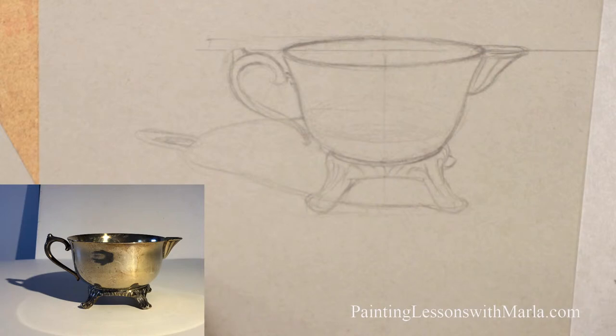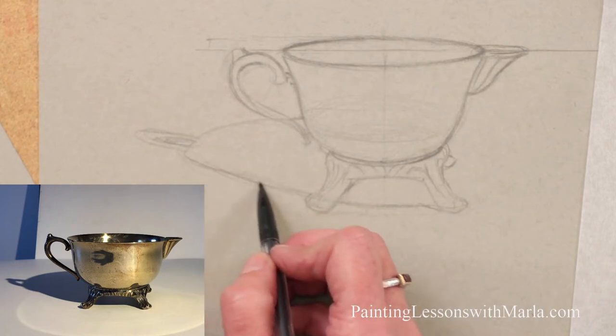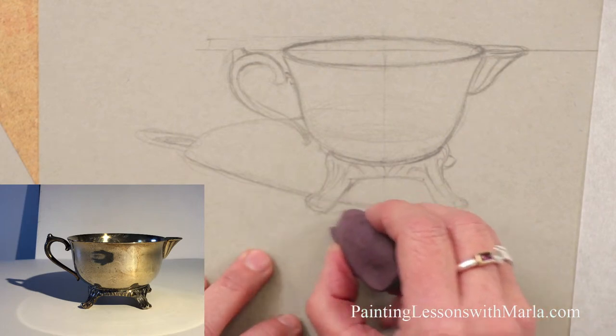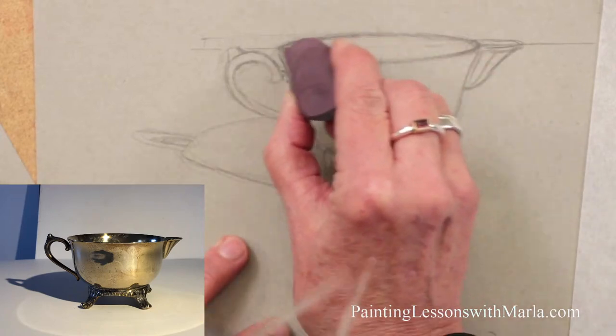So it's about like that. And I've exaggerated that little bump in there, and I don't think that's necessary, so more like that. Okay. We have questions? Okay. So all right. Discussion.